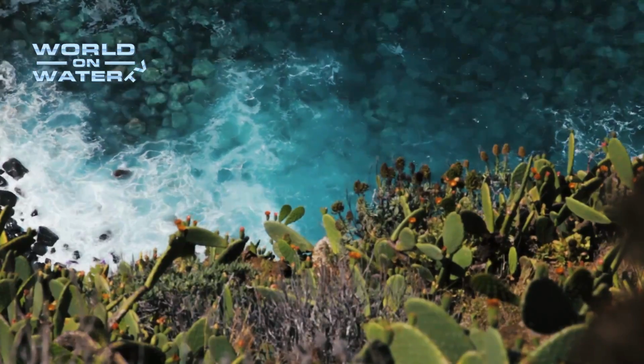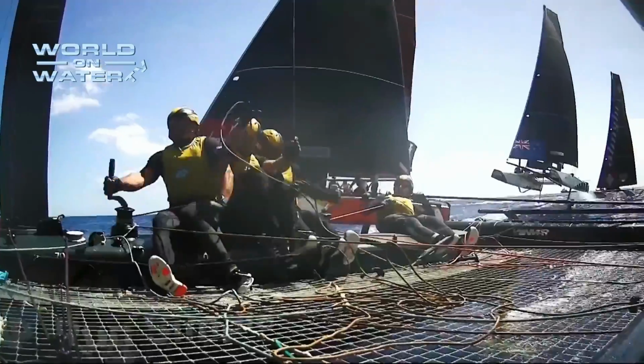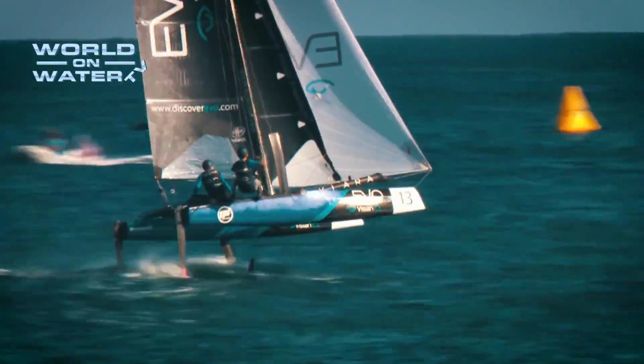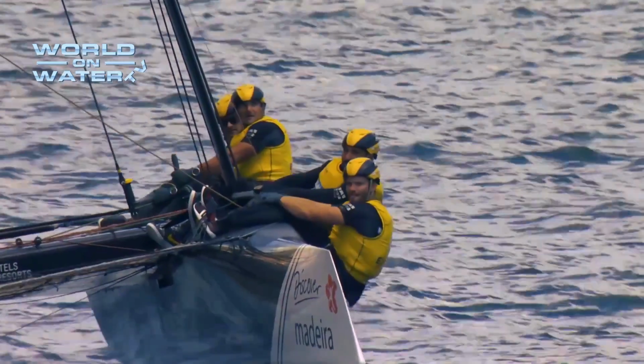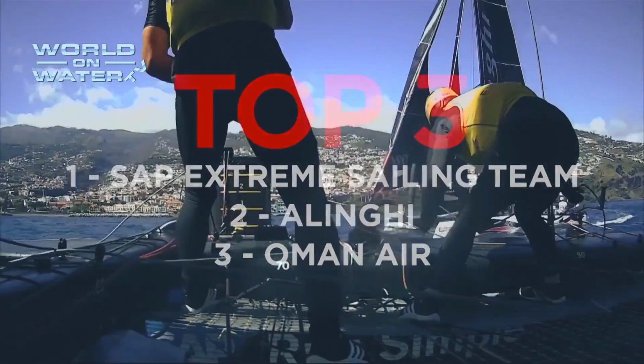Yeah, well, we're here in sunny Madeira, Act 3. The season's about to kick off. This is the race leaders, Alinghi, big breeze. And SAP Extreme on the inside. And Act 3 goes the way of SAP Extreme, winners here in Madeira.